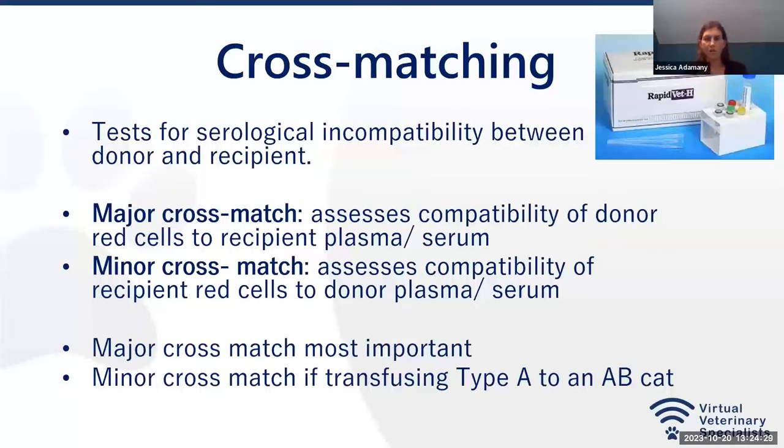So what about cross-matching? This is the cross-match kit that we use. It is an important test that tests for serological compatibility or incompatibility between the donor and the recipient. The most important is the major cross-match, where we assess compatibility of the donor red cells to the recipient plasma or serum. And the minor cross-match is the other way around.